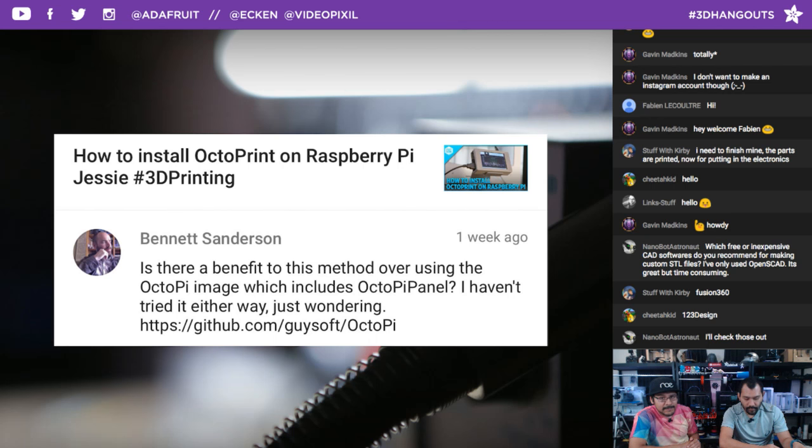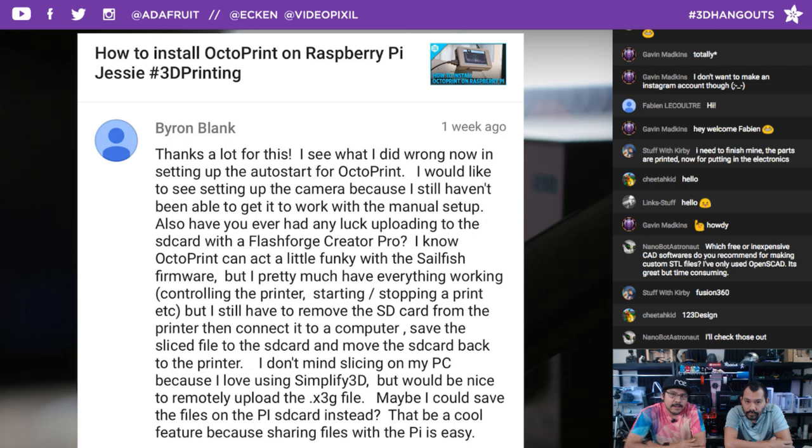Maybe it'll work out for you, but I actually wanted to do the video project using OctoPi panel, because I had already done a video on Mobile Touch UI. But then when I revisited Mobile Touch UI, the developer, Billy Blaze on GitHub, had updated it and made it a little bit better and faster. So I figured I would focus on that and not OctoPi panel. So that's it. I've tried it out, and I'm not liking it too much. Hopefully that answers your question, Bennett. But try it out if you haven't yet.